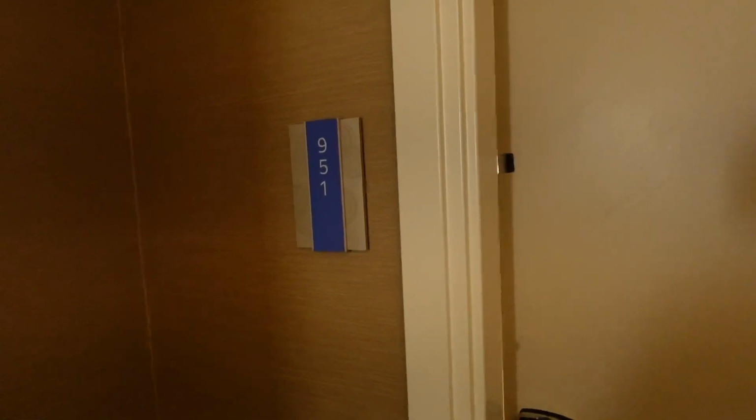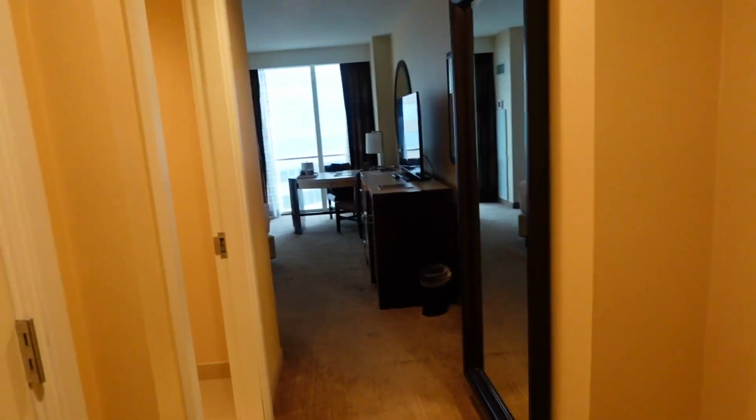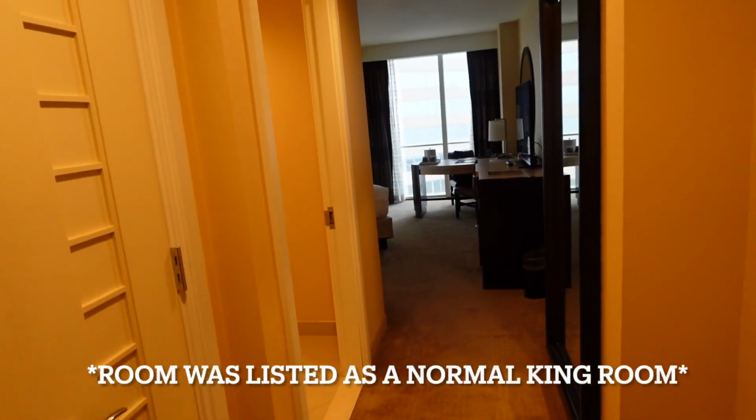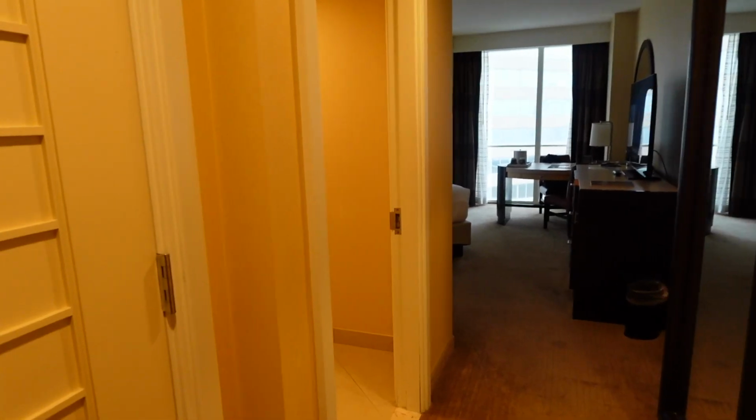Alrighty, so this is a Hard Rock room tour. We are in the North Tower, which is their newer tower. This is room 951. Here's what you walk into. Now, this is like a corner, what I would call a corner, almost a half suite. We're gonna take a look at it here in a minute, but this room is really nice in my opinion.